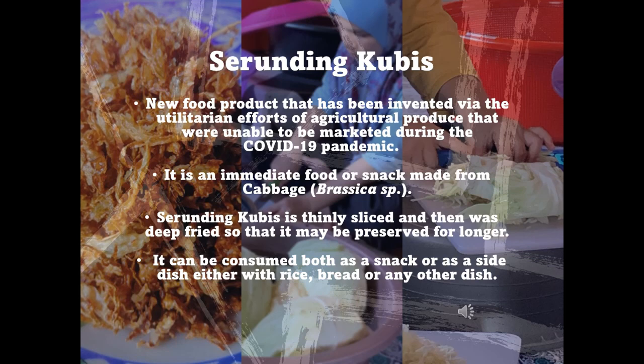The Serunding Kubis is a new food product that has been invented via the utilitarian efforts of agricultural produce that were unable to be marketed during the COVID-19 pandemic. It is an immediate food or snack made from cabbage or Brassica species. The Serunding Kubis is thinly sliced and then deep fried so that it may be preserved for a longer time. It can be consumed both as a snack or as a side dish, either with rice, bread, or any other dish.